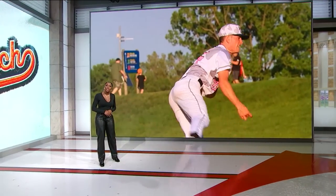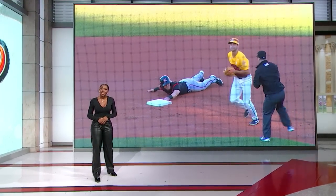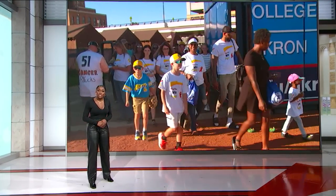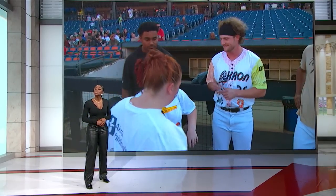Minor League Baseball is well known for unique promotions and on-field celebrations that often include custom club logos, uniforms, and gear. But an annual event held by the Akron Rubber Ducks features jerseys designed by kids whose creativity is only part of what makes them so inspirational.